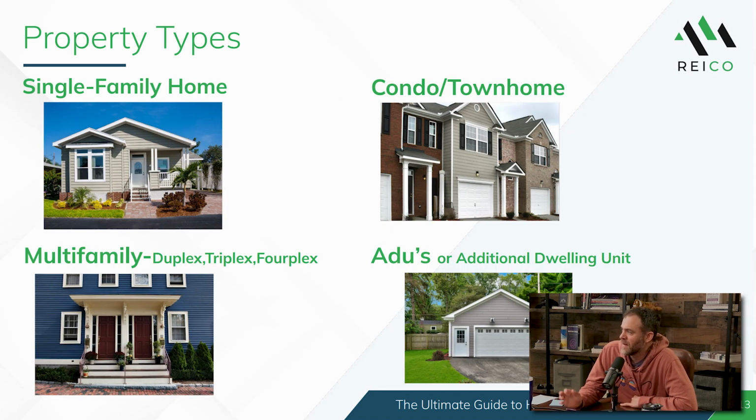And here are property types, just the main ones we see: single-family homes, condos, townhomes, multifamilies, which is 2 to 4 units, and ADUs or accessory dwelling units. So we talk about property types and strategies because of rules, regulations, and also different lending programs. A lot of lending programs work for a single-family home but can't work for a fourplex. So it gets very complex there. That's why we need to identify what works for you. Then we start playing the game: how do we make it all work?